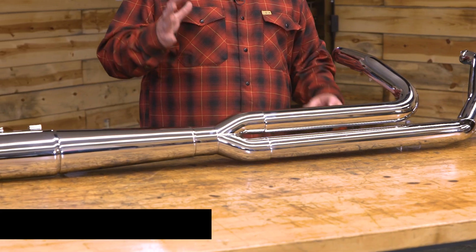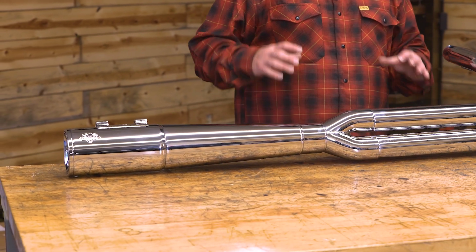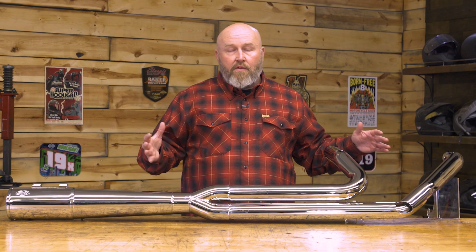Staying with 2-in-1s, next up in the PCX line is the Classic Pro pipe. This pipe is an absolute juggernaut in Vance & Hines' line. Sold a ton of these. I've put a bunch of these on myself because, quite frankly, they just work really, really good.